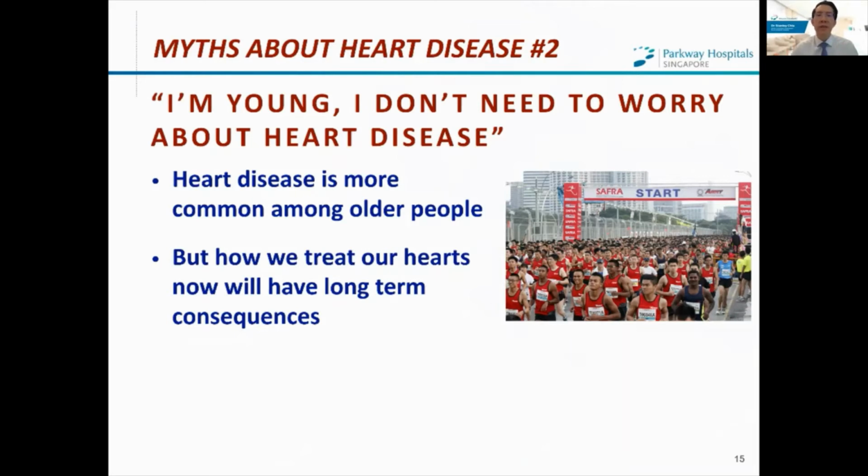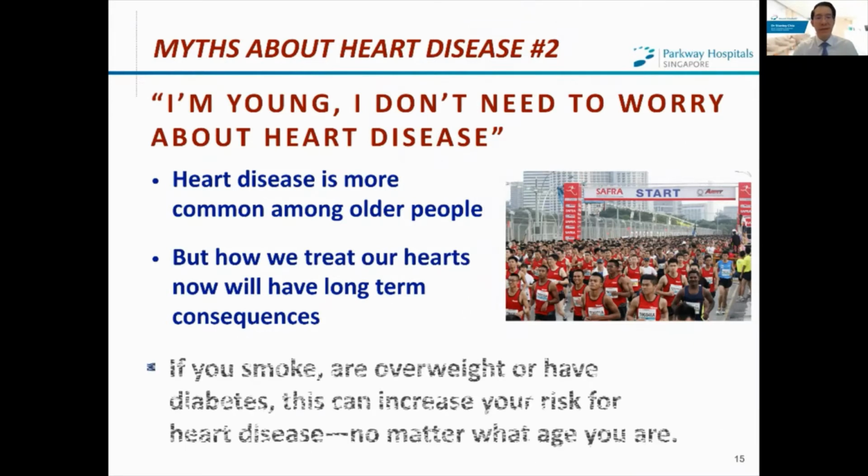A second misconception is, patients will say, I'm young. Perhaps some of the audience will say, I'm only 30 years old, I don't need to worry about heart disease, that's something for the old people. Well, of course, it's true that heart disease is more common as we grow older. But how we treat our hearts now, when you're young, will have long-term consequences. If you smoke, you're overweight, or have diabetes, this can increase your risk for heart disease no matter what age you are.